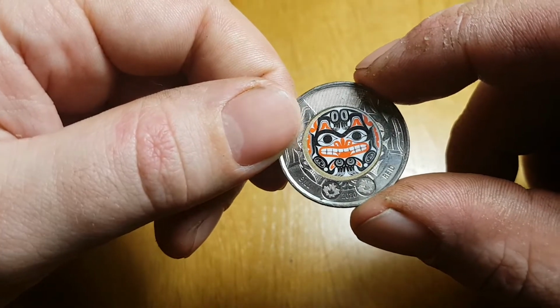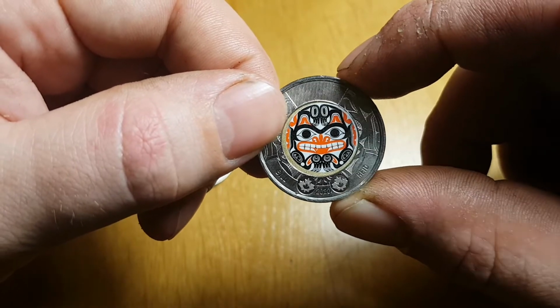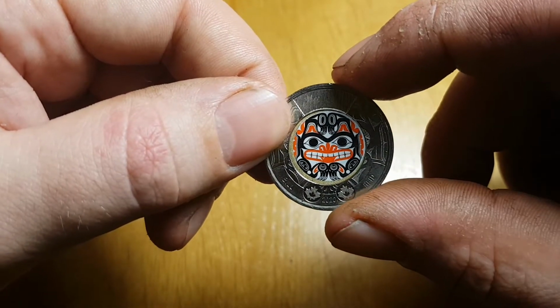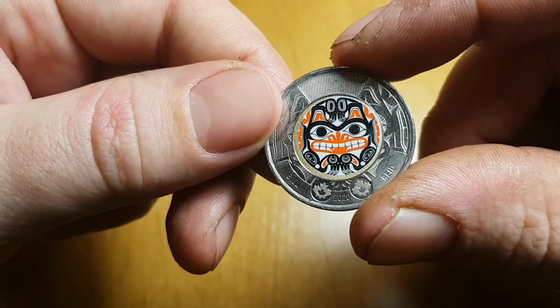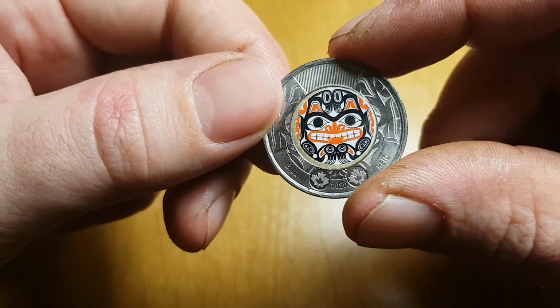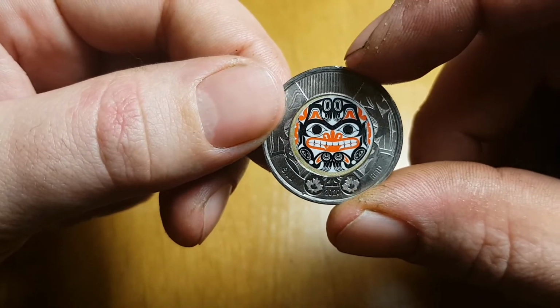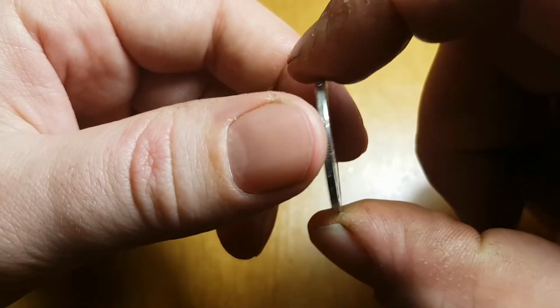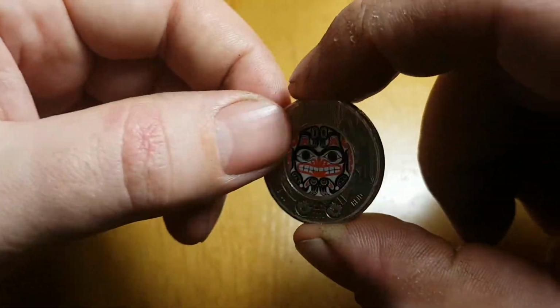I just love the color on this coin. I don't know if there's any American coin collectors out there, but definitely with Canadian coins, seeing some color in the coins is pretty common, and this is no exception. This is the Bill Reed Toonie from 2020, and it's got a native art style bear on the front. It also comes without color, but this one is the colored one. Definitely a keeper.